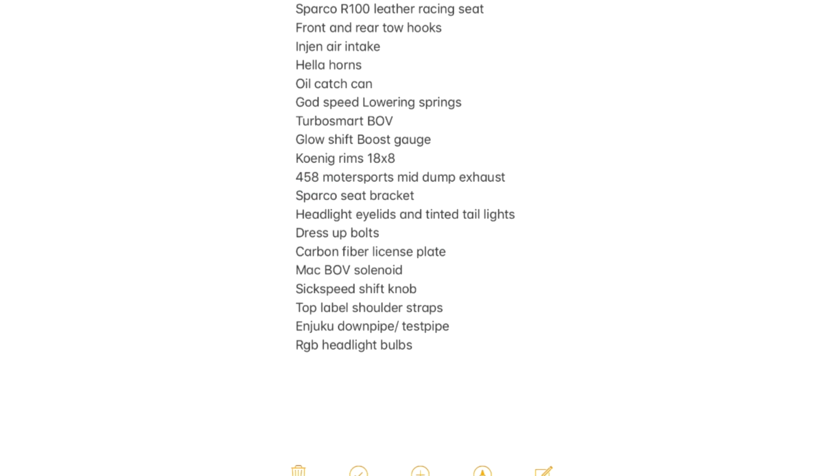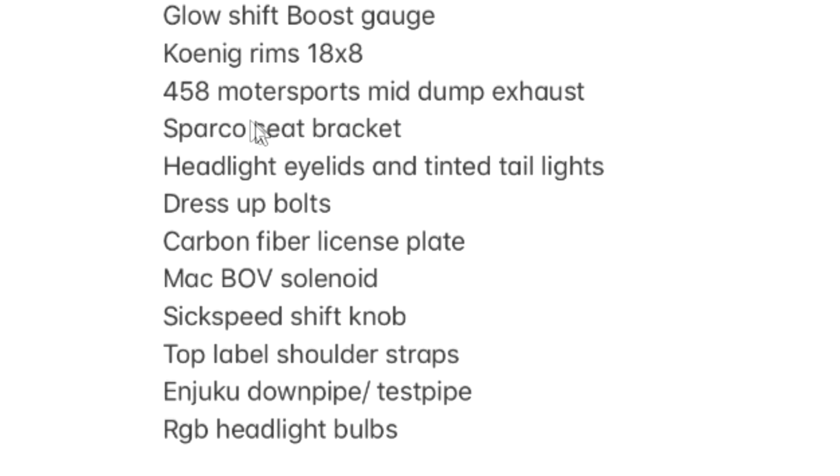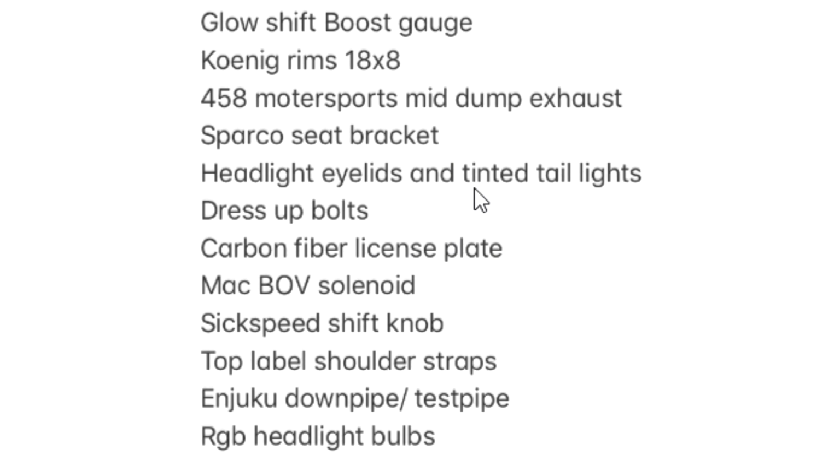And then he sent me his mod list, and boy is this funny. Okay, so Veloster mod list, Spark OC, whatever, front and rear tow hooks, don't know if I would call that a mod, an air intake, Hella horns, don't know if I'd call that a mod, an oil catch can, still don't really know if I'd call that a mod. Lowering springs, whatever, blow-off valve, whatever, boost gauge, whatever, wheels, whatever. A Spark OC seat bracket, again, that's not a mod. You don't list that kind of stuff. That's stupid. Headlight eyelids and tinted taillights. Not a mod. That is not a mod. Dress-up bolts. Still not a mod.